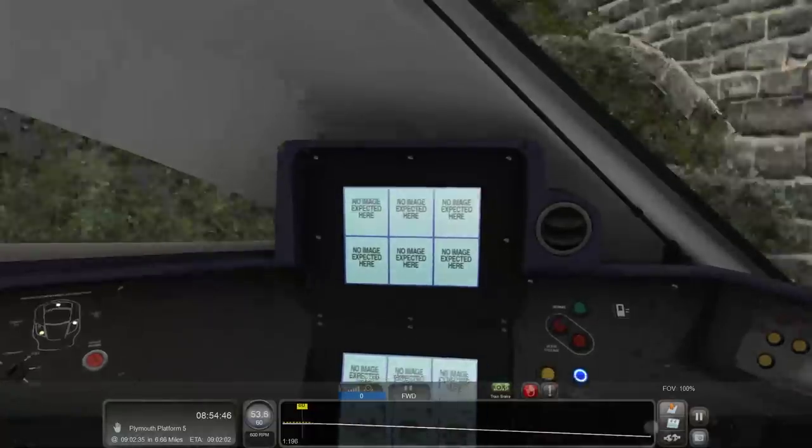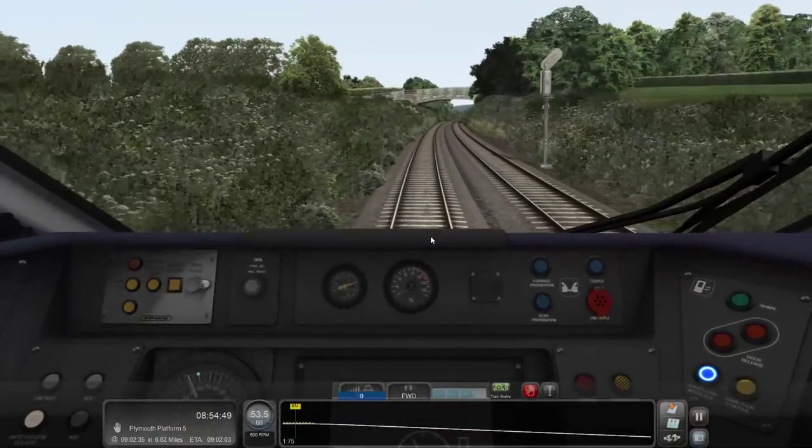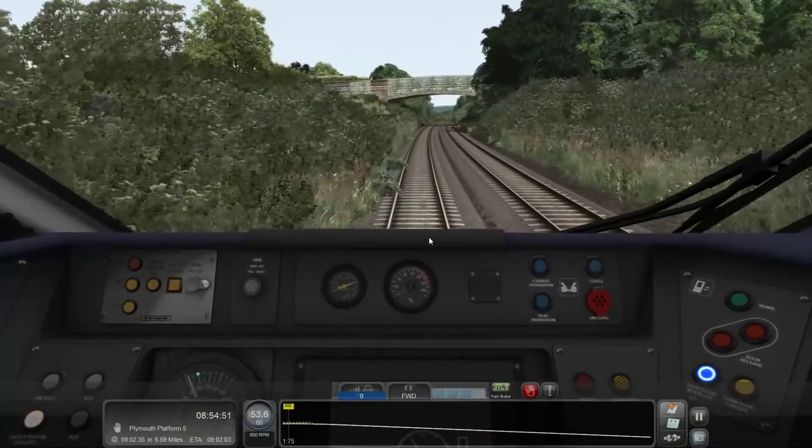It's a fair descent here anyway, so hopefully we might not even need to put any power on for it to do 80. I'd be surprised if we did.